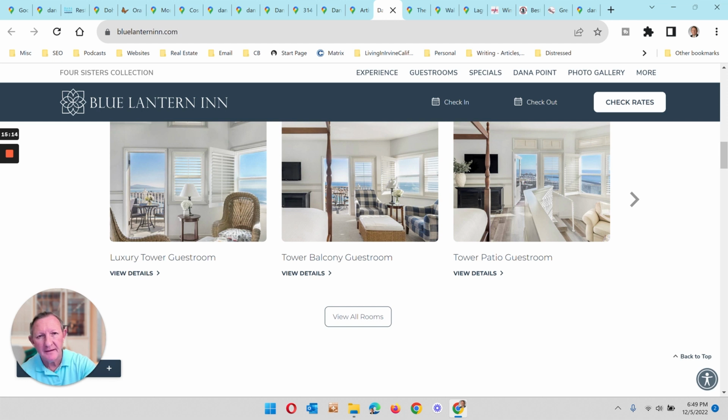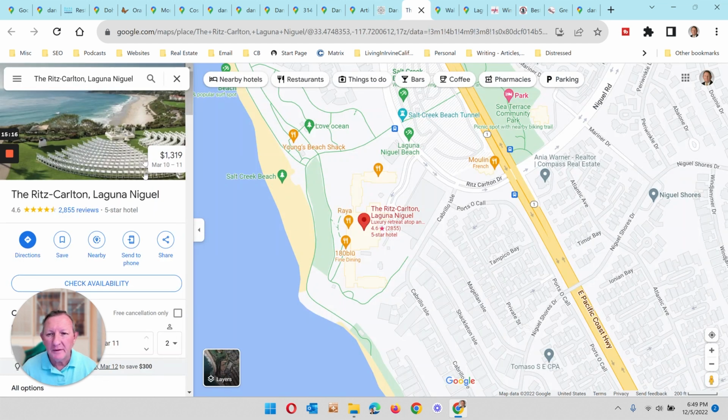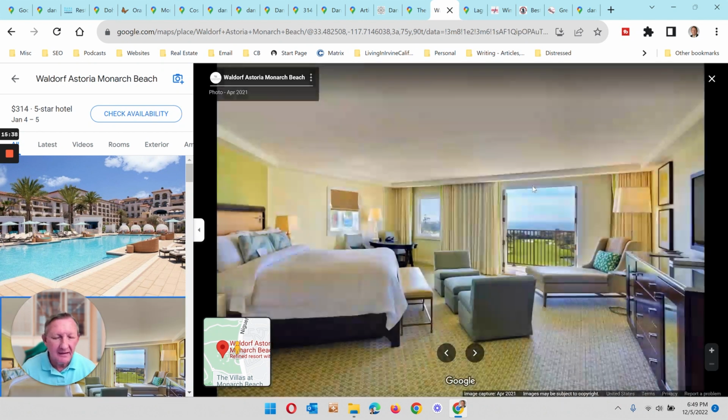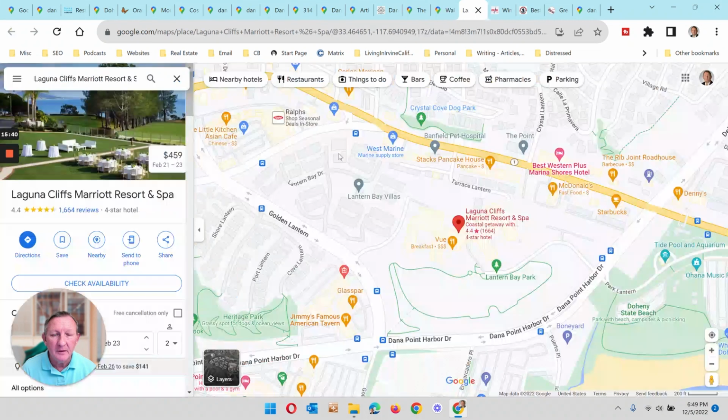So, Blue Lantern Inn. There are some big ones. There's the Ritz-Carlton, as you can see. Now, gosh, you're jumping from 600, 700 a night, like the Blue Lantern, to the Ritz. Beautiful hotel. So if you're coming to town, 3 great hotels. You have the Waldorf Astoria, Monarch Beach. Gorgeous hotels, big rooms. They really are. And then we have the Laguna Cliffs Marriott Resort. This is the one that overlooks the golf course.